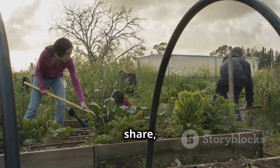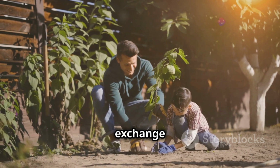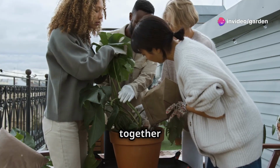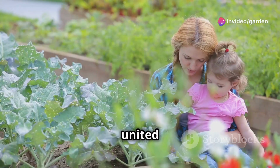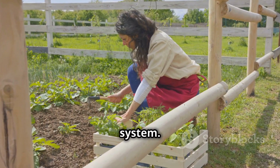connect, share, and learn. Seed swaps are a fantastic way to meet fellow gardeners, exchange seeds, and learn about new and exciting varieties. These events bring together people from all walks of life, united by their love of gardening and their desire to preserve the diversity of our food system.